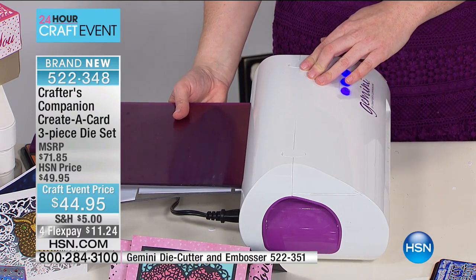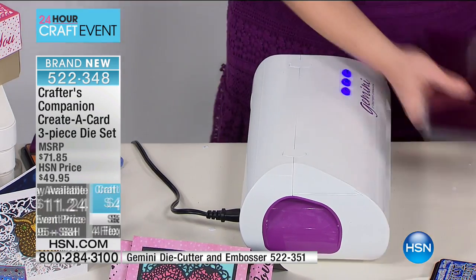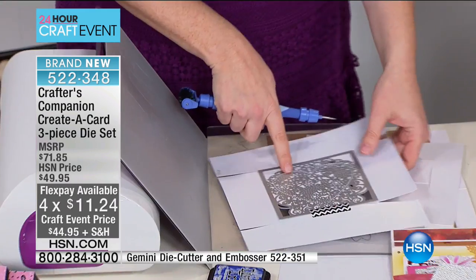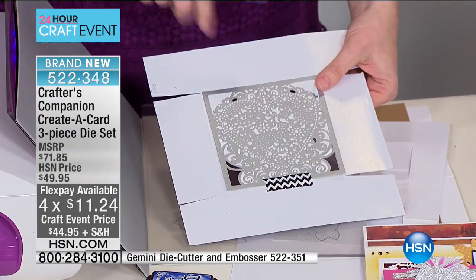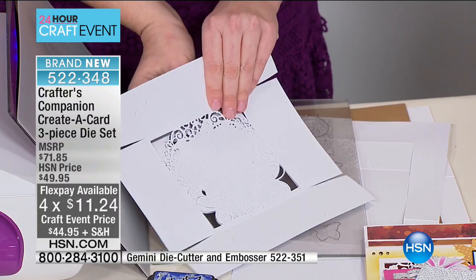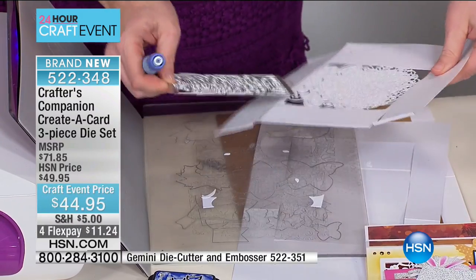Again, it's a very simple process to make what looks like very, very complicated finished results. Well, because these dies, look, it's already starting to come out, do all of the heavy lifting. Look at the intricacy that's cut through here. I'm gonna peel this off. Oh my gosh, that's so cool.